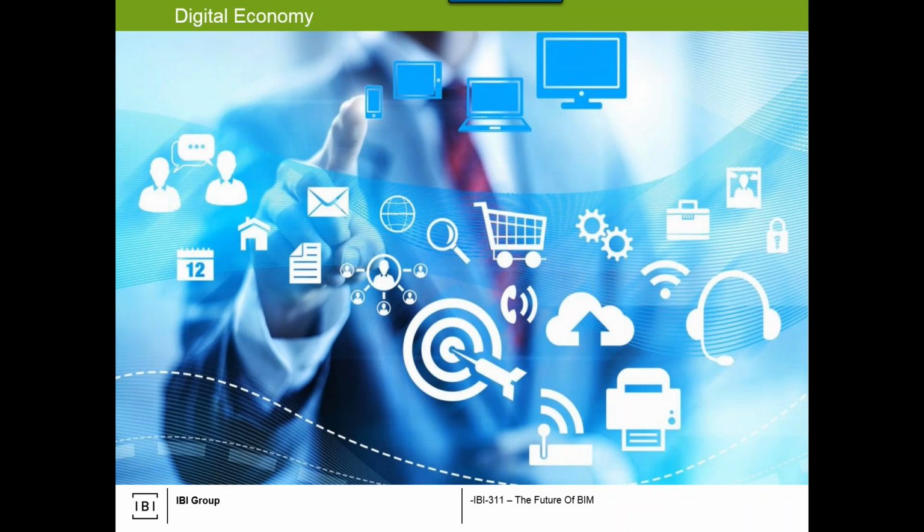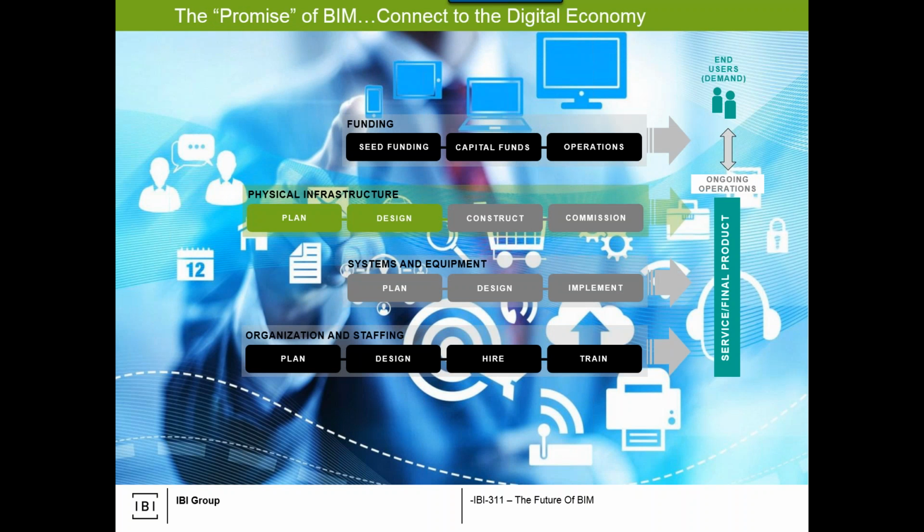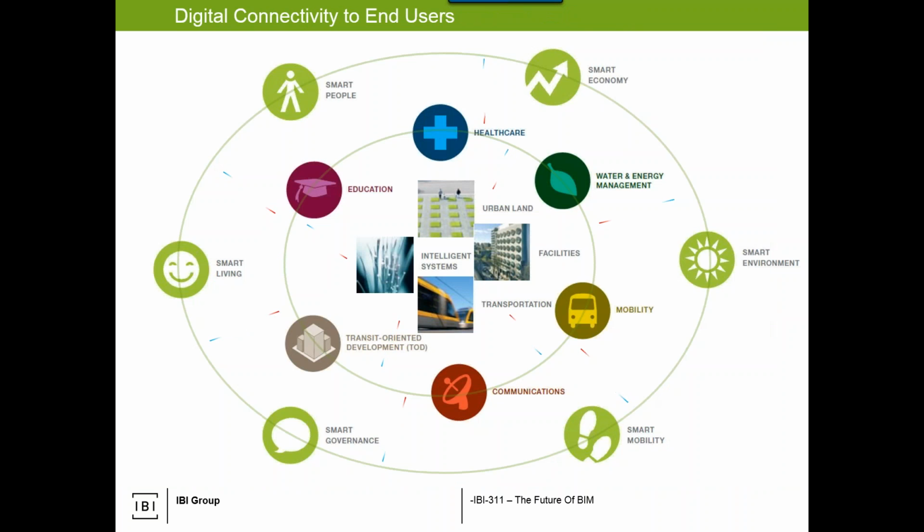And I know it's not there yet, but just look at smart home monitoring with your house and what you can start to buy. I was at Home Depot yesterday. I think I could have purchased an intelligent light switch, $50, $60, and it would have connected to an app on my phone. But we want to take what we do in this physical infrastructure, plan, design, construct, commission, tie it to the end user demand, and have that all connected via this digital economy.